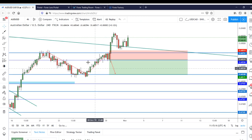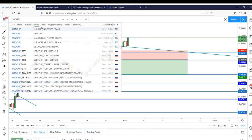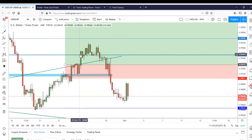But yeah, so after this we had one more, and I think that was it. And this was a trade we discussed in last Friday's session, USD CHF potential long, and you can see, once again we had that break, retest, rejection, and a nice push to 50 pips before it came back down and went the other way.